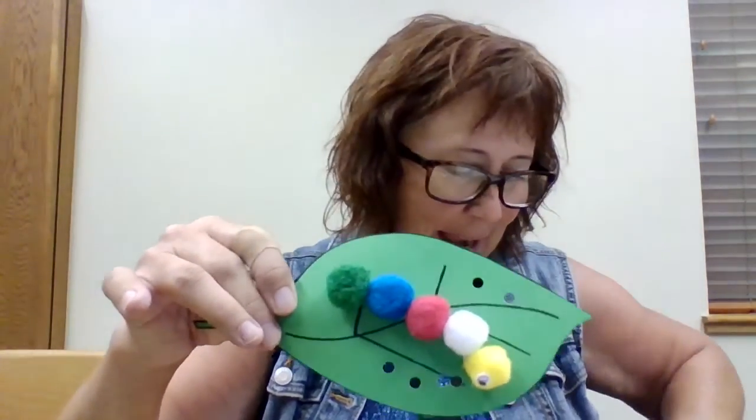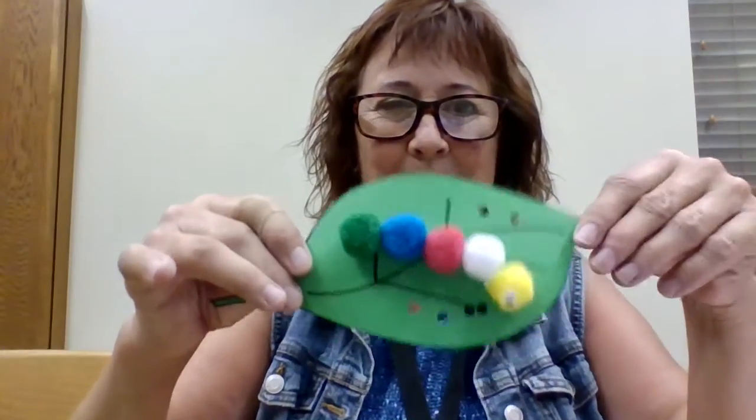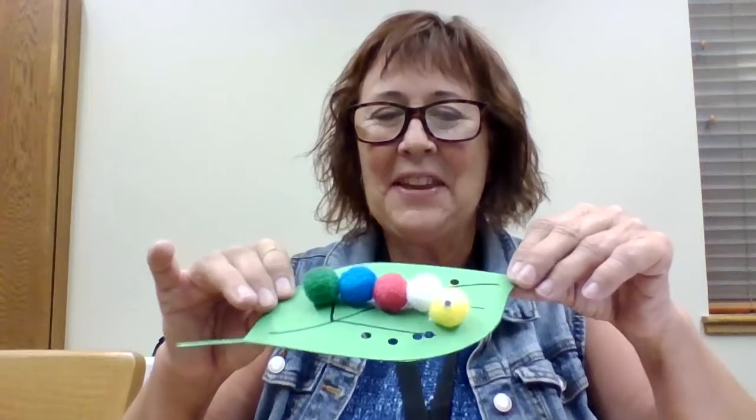So make sure you let your caterpillar dry and keep those pom-poms pushed down, and then you will be all finished. I hope you enjoyed doing that one. That's one of my favorite crafts so far.